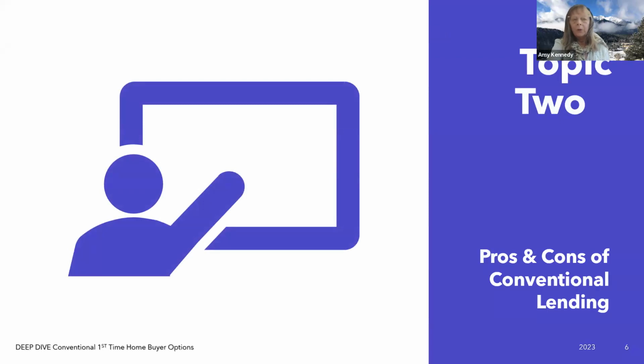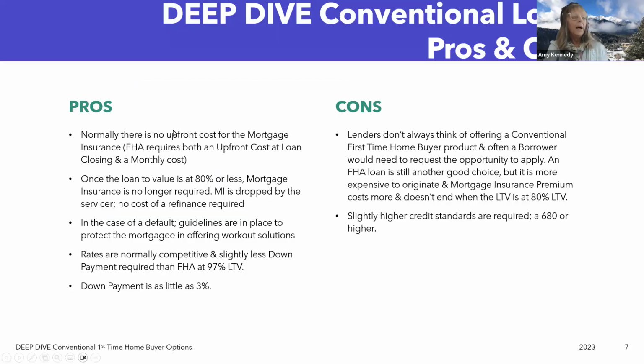Now we're going to talk a little bit about the pros and the cons of conventional lending. What I like to bring up is often when people are looking for their first home loan, they will go to their reputable lender and they'll say, hey, I'm a first-time home buyer. What would you suggest? Well, lots of times people are convinced to go to an FHA loan. There's nothing wrong with an FHA loan, but they can cost a lot more to originate. So one of the pros of a conventional mortgage is that there's not the upfront cost of an FHA mortgage insurance.